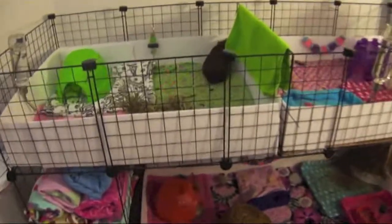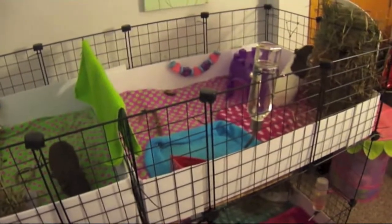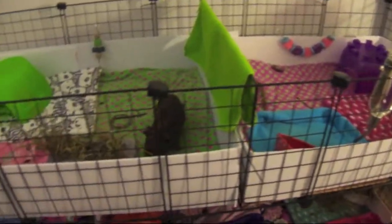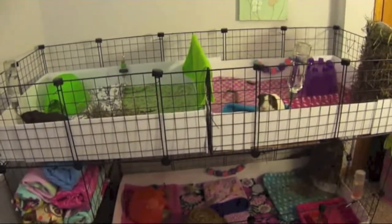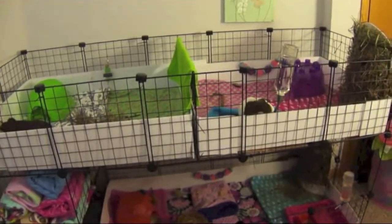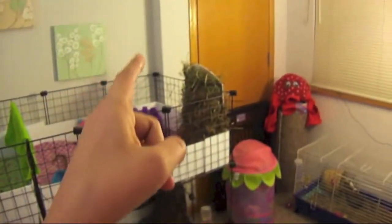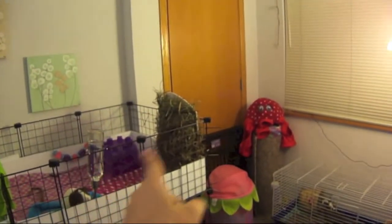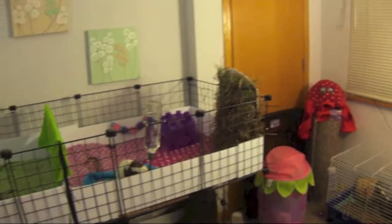So if we move in closer, you can see that Barbock and Shinobi have each 5 square feet of cage space, which is pretty good. So I would have liked to expand their cage a little bit more, but with the space I have available in this room right now, it does not allow me to do so, because I have the furnace right there and that weird wall right there, which does not allow me to continue to expand the cage, and I really can't block the furnace door with the cage.